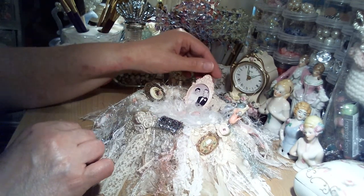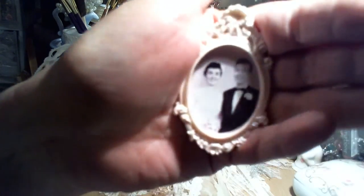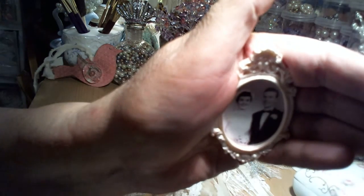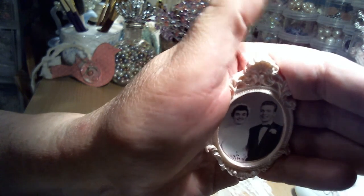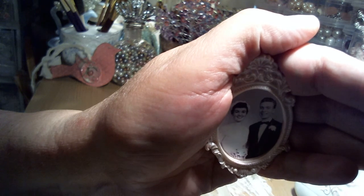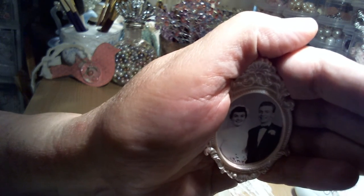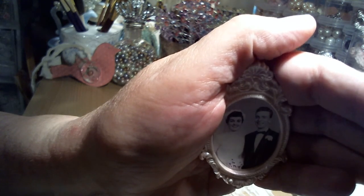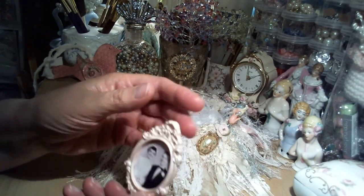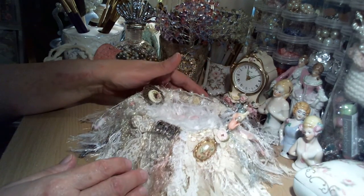So let me start by showing you what she has embellished with my treasures, of which I had sent her. So I'm going to start off with this first. This is a picture of my parents. This is in 1954. I'm going to put my glasses on because I can't see if I'm focused in here or not. Yep. So this was 1954. There they are. And so all I did is I popped them in one of those frames. As you can see, the frame, we all have them.